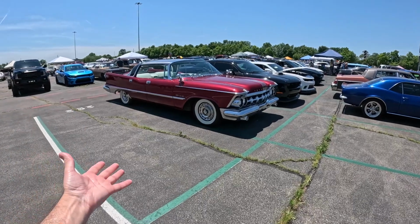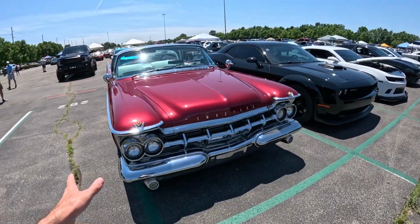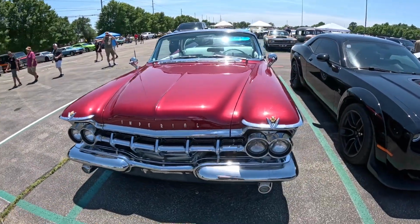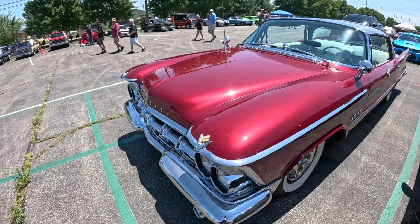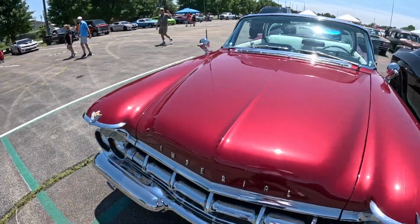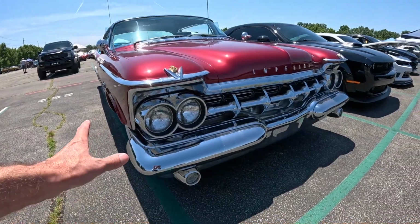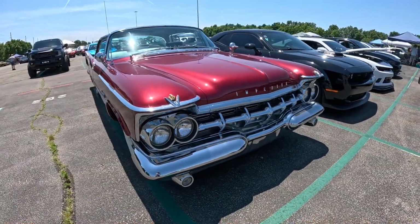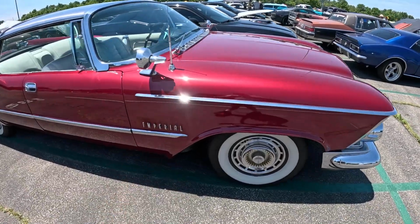Crikey, what a beaut we have here. Look at this old Imperial. This is nice. This is back in the day 50s nice. I mean, shiny chrome, shiny paint. It's kind of like a little bit darker than a candy apple. I just love the look of the styling on the front with the headlights and the grille. This thing looks mean. And it looks classy too with the white walls.